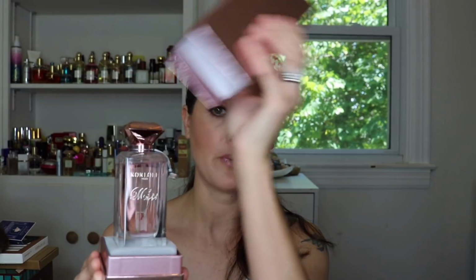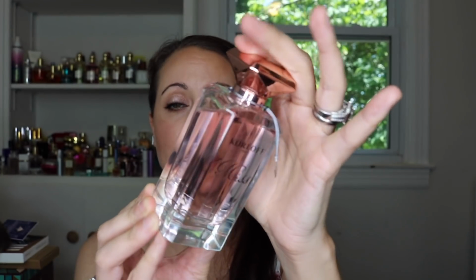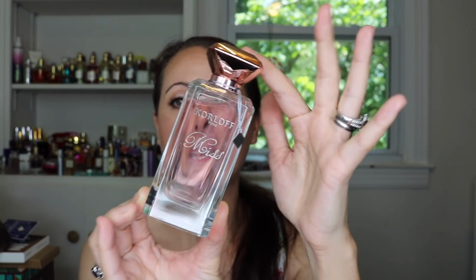It comes in a really pretty box like that, that you open. And this has a little charm on it. It's a really pretty, very light pink. Well, the liquid, I should say, is a very pretty light pink. It's got a very pretty rose gold cap, and it has this little charm hanging down on it. It's just really, really pretty. This one I love. I'm wearing this one today.